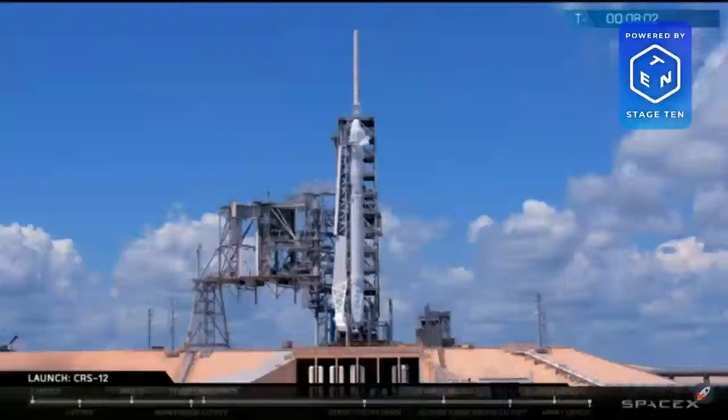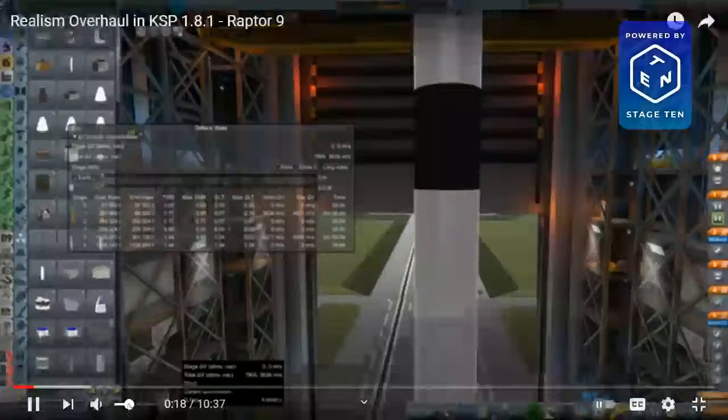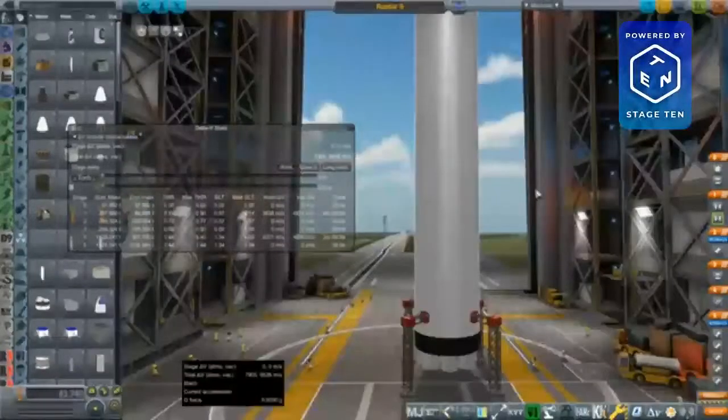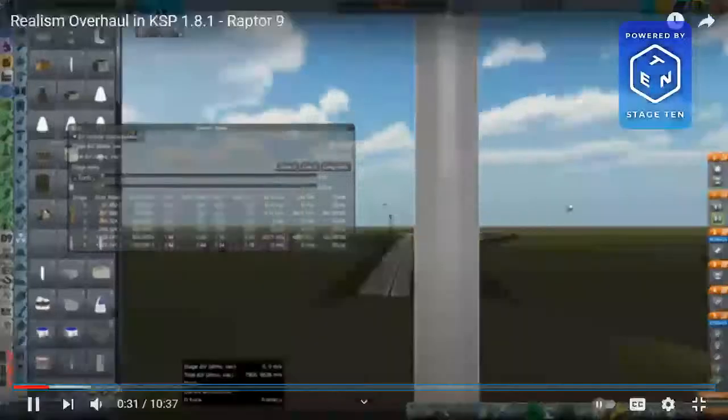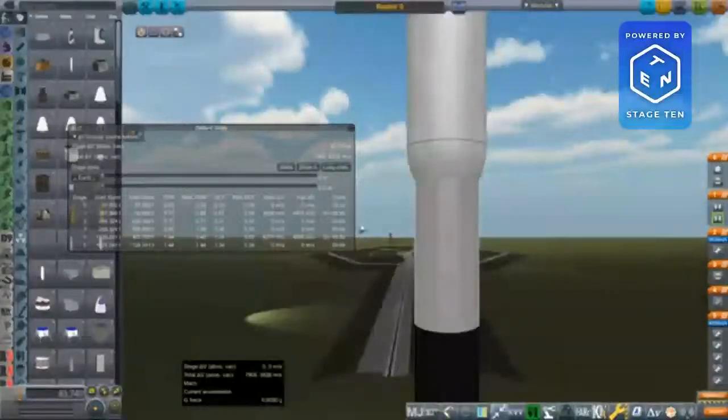Hello everyone and welcome back to Realism Overhaul Sandbox and Kerbal Space Program 1.8.1. In this video, I explore what happens if we scale up the Falcon 9 rocket and replace the Merlin engines with Raptors. In particular, what happens if we replace the upper stage with more of a Starship thing?